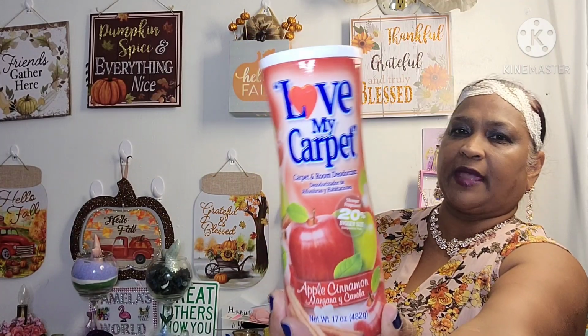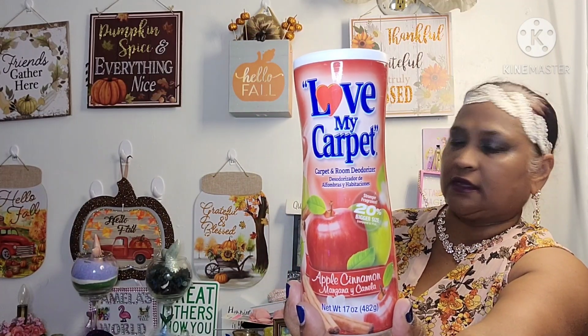Okay, so I'm not going to show you guys all. I picked up four of these again. Love My Carpet, carpet and room deodorizer, apple and cinnamon, 17 ounces. Love My Carpet. I picked up four of those for my daughter. This one is one that's very, very hard to find. So I picked up a couple of that for her.